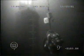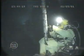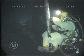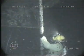Once the anchors have been placed, the cutting wire can be lowered. The divers place the heavy wire across the nose of the Kursk, then attach it to the anchors on both sides. The wire has to be placed in the precise correct position.